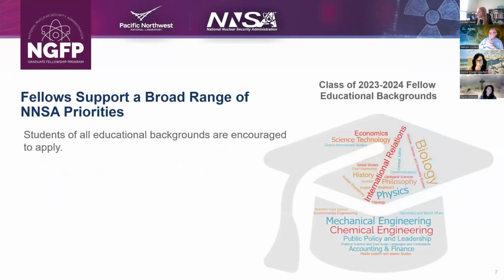I have taken the liberty of doing a word cloud with the grad programs that the current fellows are in, and you can see that in the bottom right here. My personal favorites are philosophy and theology. And in past classes, we've had musicians, music majors, basically. So that's a long way of saying, whatever program you're engaged in for your grad studies right now, don't let it dissuade you from applying, because there's a diversity of folks in there.